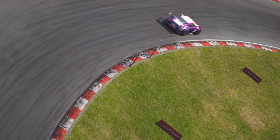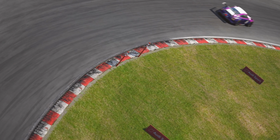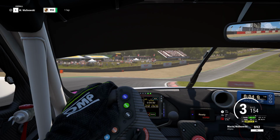qualies or the race they're just gonna be gone. Someone's gonna knock them over. So you can also see where the rubber on the inside curb is. That's also your reference to learn where that apex you want to hit is gonna be.